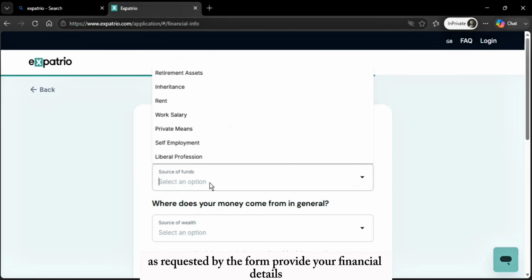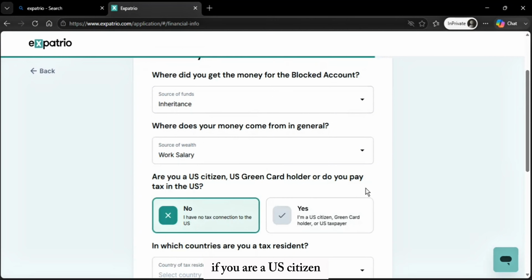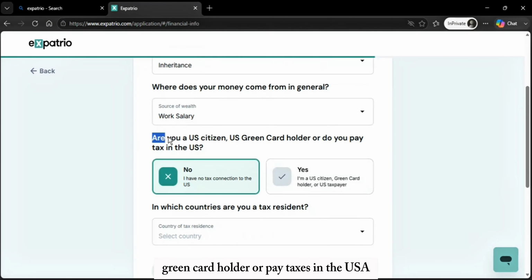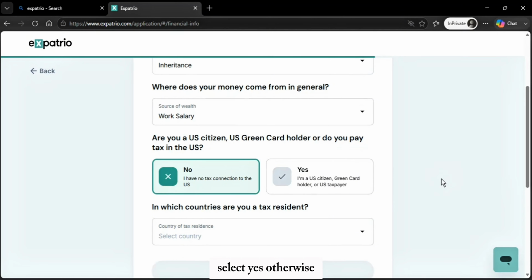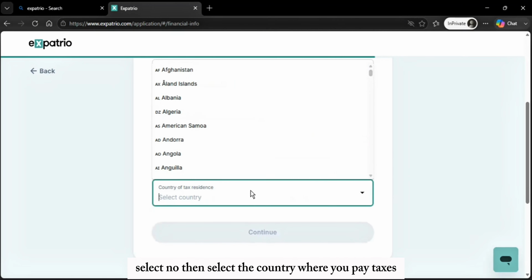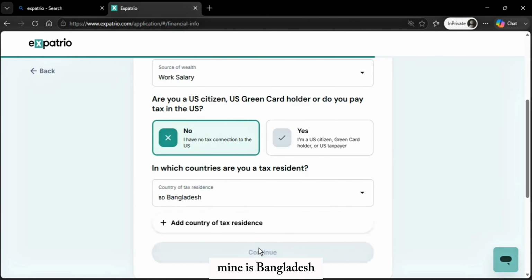As requested by the form, provide your financial details and indicate how you will finance the blocked account. If you are a U.S. citizen, green card holder, or pay taxes in the USA, select yes. Otherwise, select no, then select the country where you pay taxes. Mine is Bangladesh.